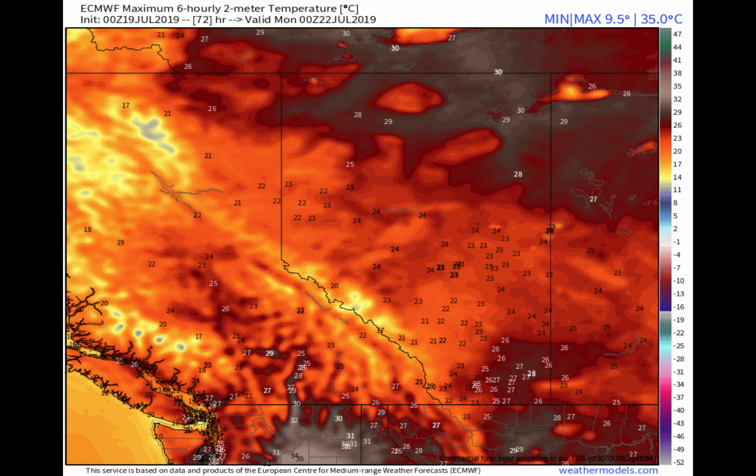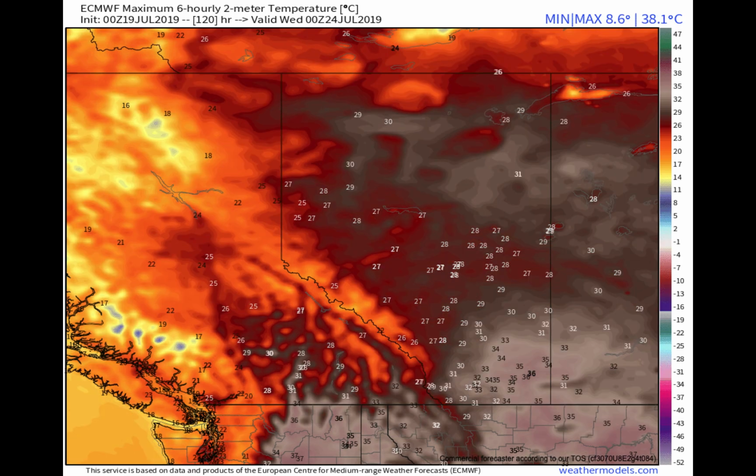So Sunday, high temperatures, and then Monday, and then Tuesday, getting into the mid to upper 30s across southern Alberta. This is where it's been fairly dry over the last week or two, and where it looks fairly dry continuing on into next week. Again, the favored region for some heavier precipitation right in here, but drier and hotter overall across southern portions of Alberta, especially as we get into early to mid next week.